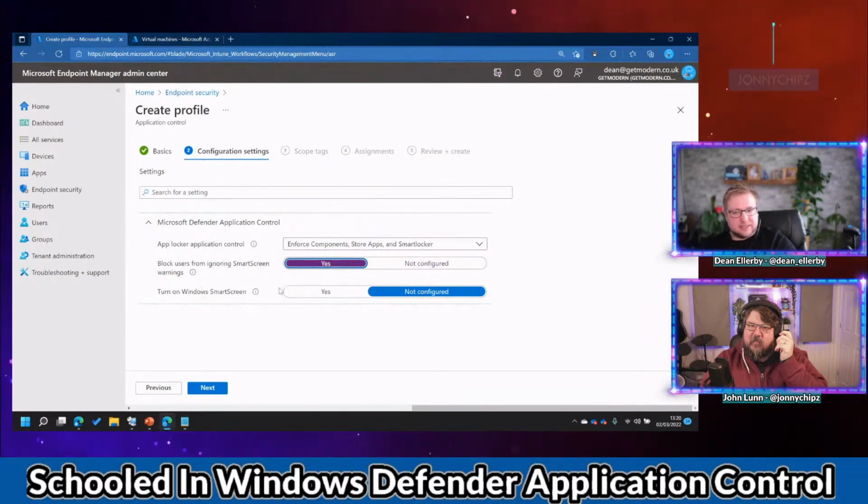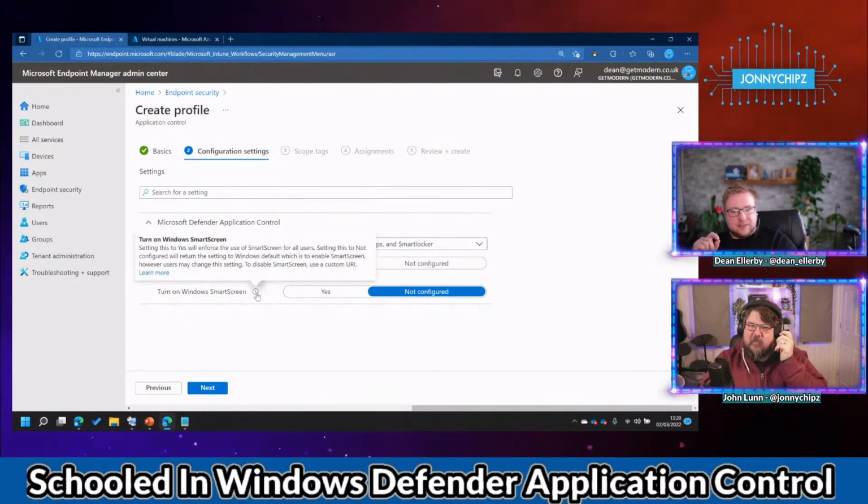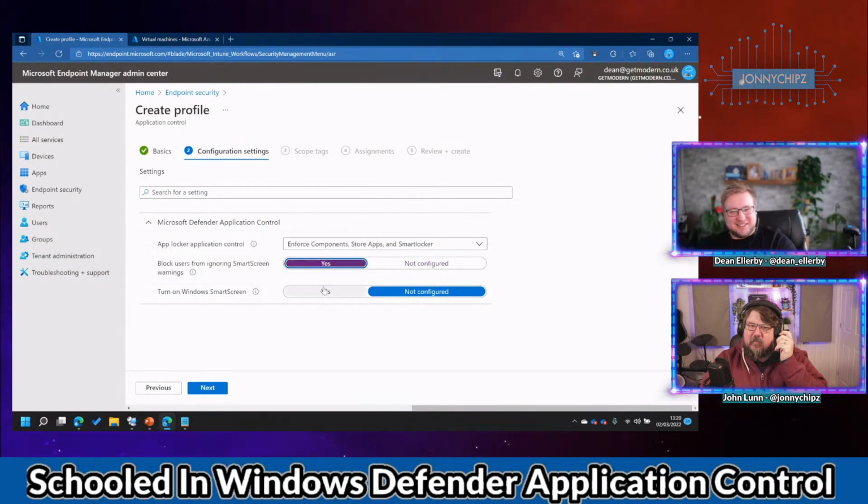And then this one here is a fun option: yes or not configured. Turn on SmartScreen, yes, or don't. The funny thing about this SmartScreen option is that setting it to yes will enforce the use of SmartScreen for all users. Setting it to not configured returns it to the default, which is for it to be on anyway. So it doesn't matter.